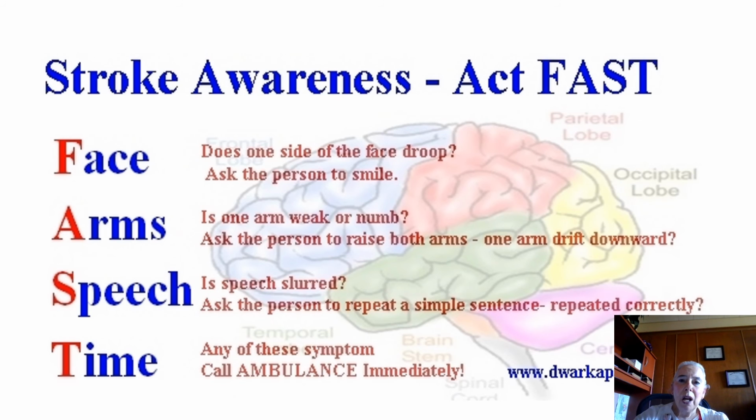T stands for time. You have 3 hours to get to the hospital and have TPA administered. TPA is a clot buster that has to be administered within a 3-hour time frame, and can only be administered if the stroke is ischemic, which is the clot. It cannot be administered if the stroke is hemorrhagic. We really didn't talk about this.